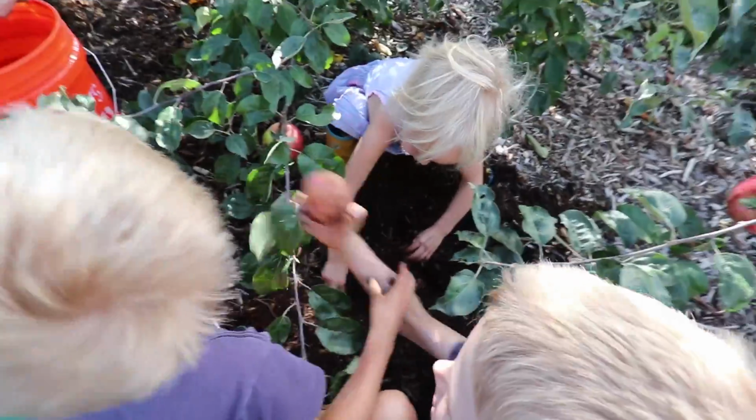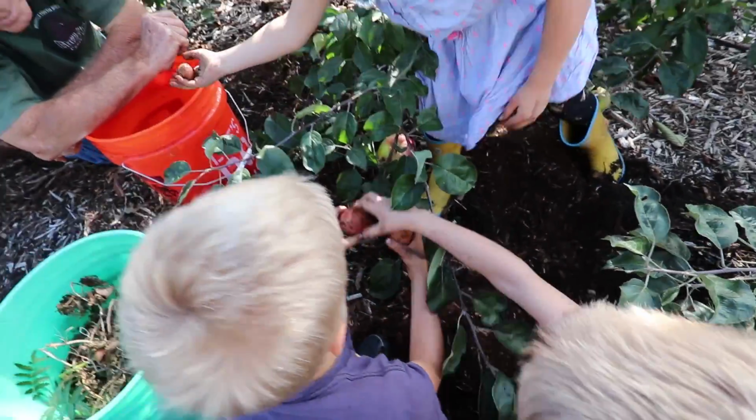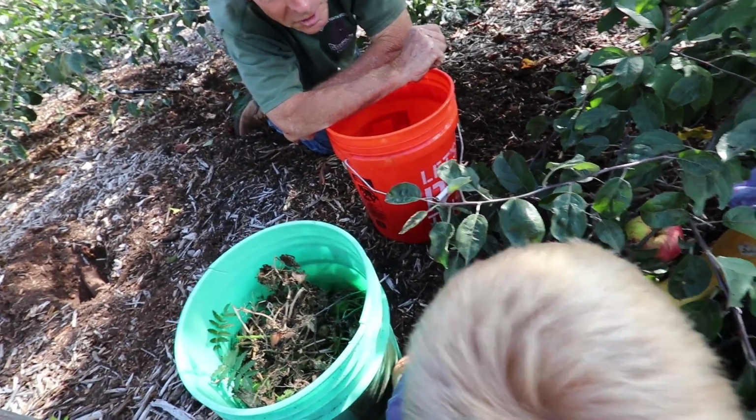Exactly. Get the biggest one back, because you want to give your plant a lot of good food to eat so it can grow. It's pretty close, isn't it?